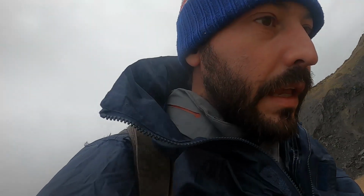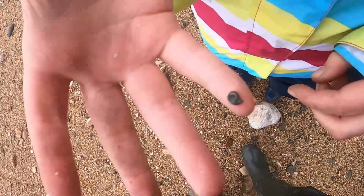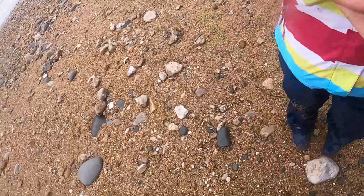He's a good swimmer. Go ahead. I just found it lying around on the beach. That is the tiniest ammonite. That's teeny tiny, mate. I think you've won the smallest ammonite competition there.